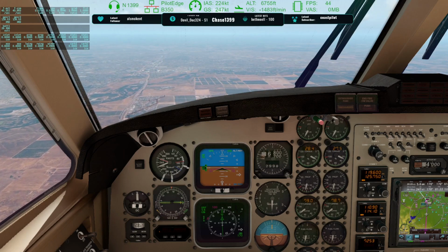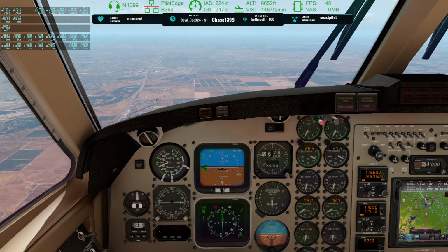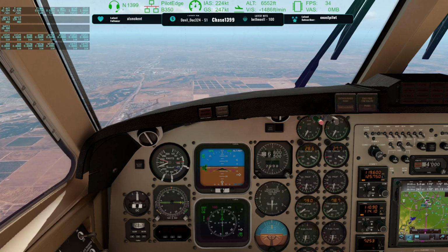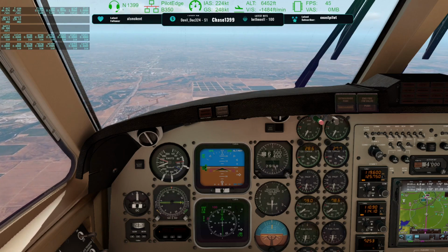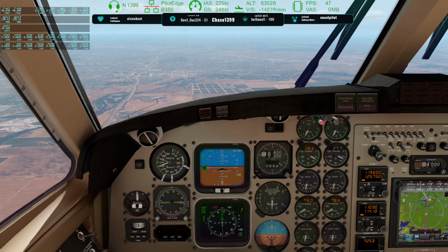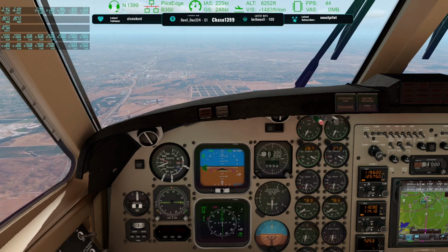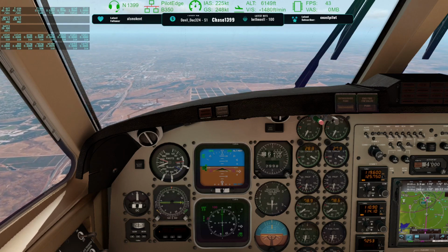King Air 1399, Fresno Airport 10 to 11 o'clock, 11 miles, report in sight. I have the field, King Air 1399. King Air 1399, cleared visual approach runway 29 left, contact Fresno Tower. Cleared visual approach 29 left, and over to Fresno Tower, 1399. Tower is 118.2.